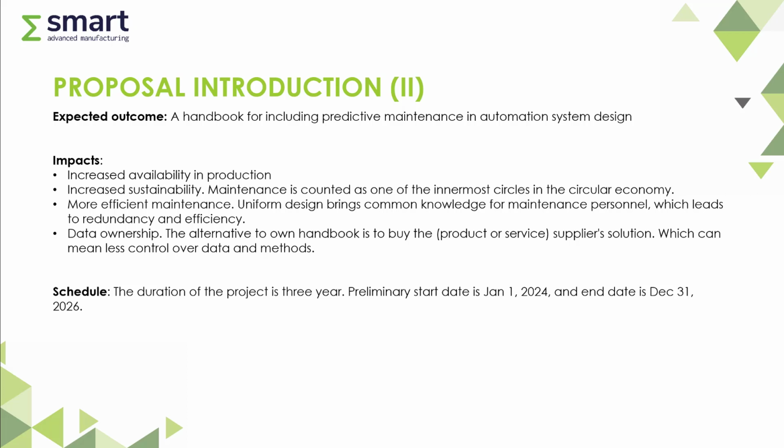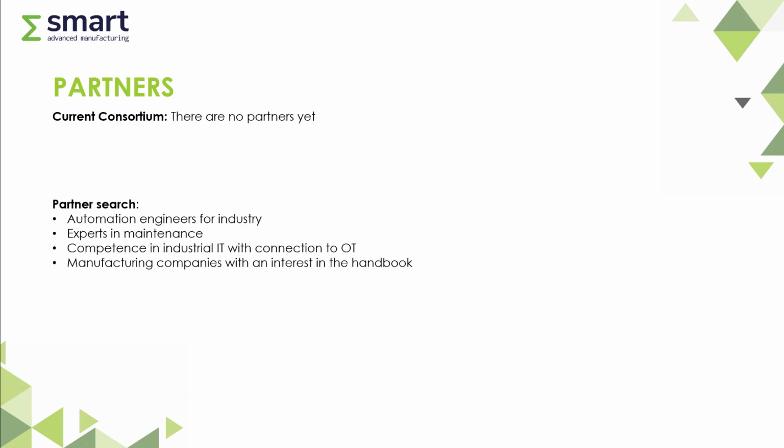This project is planned to be 3 years, and the preliminary start is beginning of 2024 and end of 2026. We don't have any partners yet. We are looking for partners. And typically these partners should be automation engineers, experts in maintenance, competence in industrial IT, especially with the connection of OT, operational technology. And of course, manufacturing companies with an interest in the handbook.